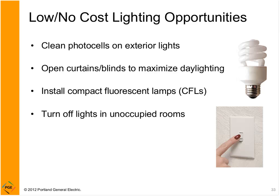Opening up the curtains and blinds to maximize daylighting, especially this spring, summer, fall. You can benefit from natural daylight. Installing compact fluorescent lamps in more residential style fixtures that sometimes you see in businesses. I think most people are probably using these at home these days. They're low cost and very cost effective. And just turning off lights, simple things like that in occupied rooms.